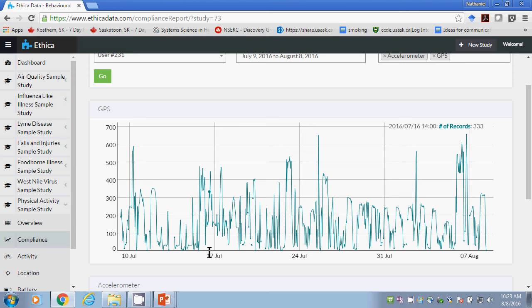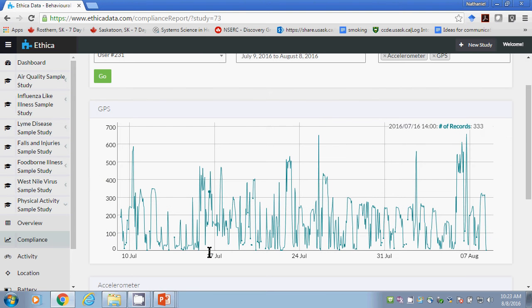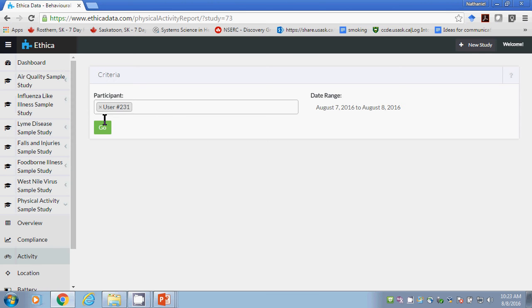There's also an activity tab here. The activity tab allows you, for example, to get a sense for the same user for a shorter period of time. You can set the date range for activity as measured through accelerometer. To interpret that, again, will benefit from later lectures on sensors. Meanwhile, there's a location tab. And I want to draw your attention to this one.